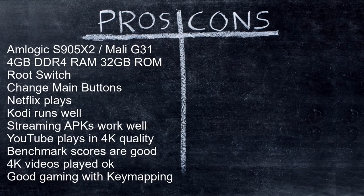Netflix plays in standard quality. Streaming movies and TV shows via Kodi and APKs is also good. YouTube plays in 4K quality. The benchmark scores are good. 4K video playback was above average. And the gaming was good on the Mali G31 with gamepad keymapping capability.